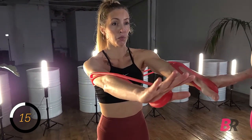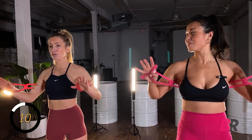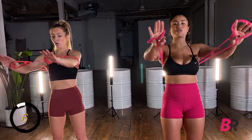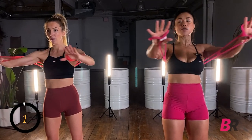Oh yeah, I feel it. Jessie has the band over her shoulders, making it a little bit shorter. Mine are under my arms and I've looped it in. Again, whatever feels the most comfortable. You just wanna make sure it's nice and stable on the back of your body.